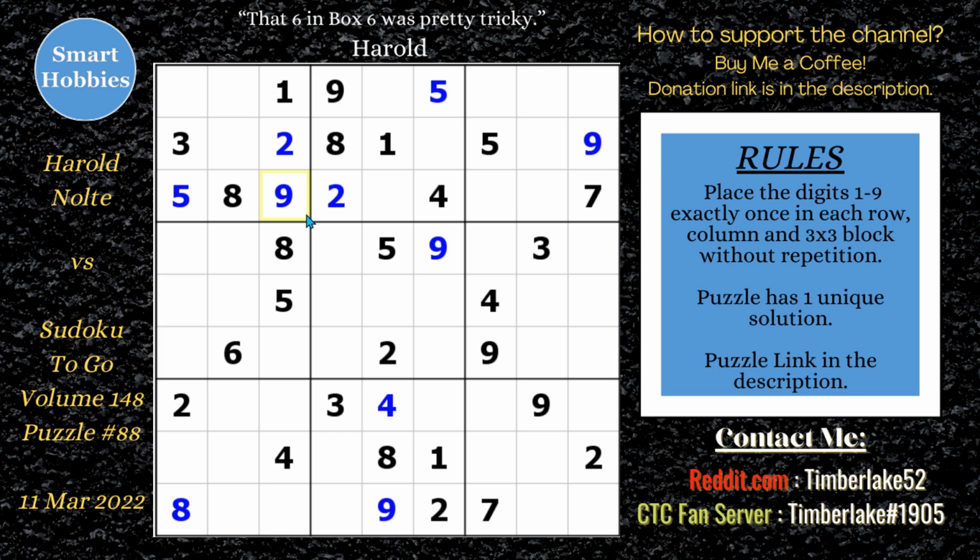From there, Harold focuses on the 6 coming up here in column 2, and he calls this a loner cell. He's like, the 6 can only be in one spot. It's by itself. It's a loner cell. So he solves that for 6 in row 1, column 1.